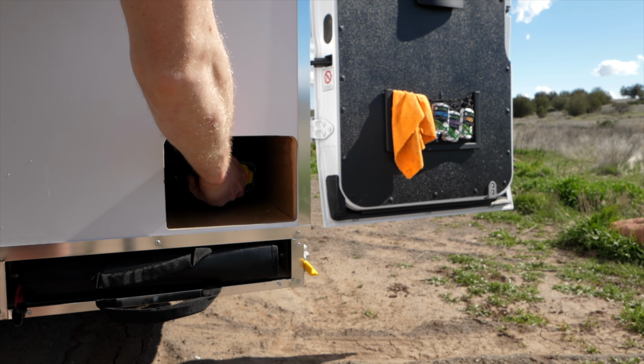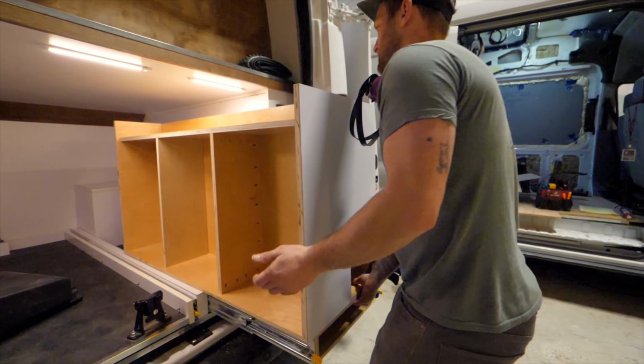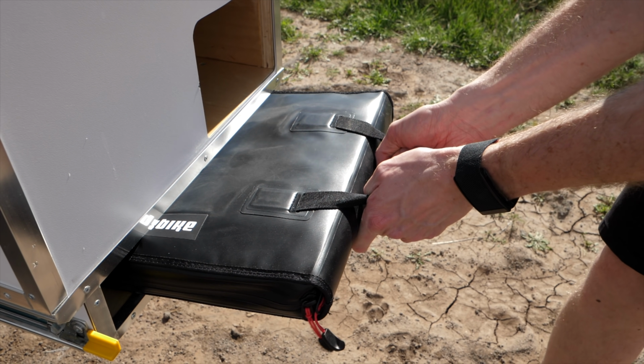Down here, having a bike stand is crucial for if you want to do stuff on the road. And right in here, I have this Feedback collapsible, lightweight stand, and it fits perfectly in there. Now this storage box is built on this other shelf, which is connected to the same 400-pound drawer slides as the bike tray. It turned out that my tool pouch fit perfectly in this space.